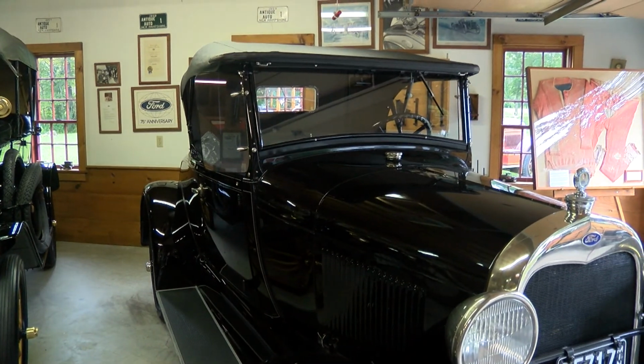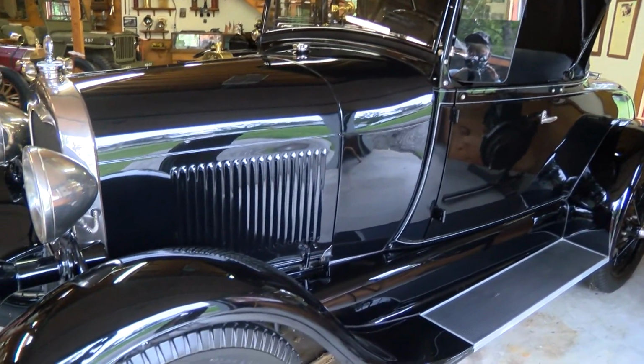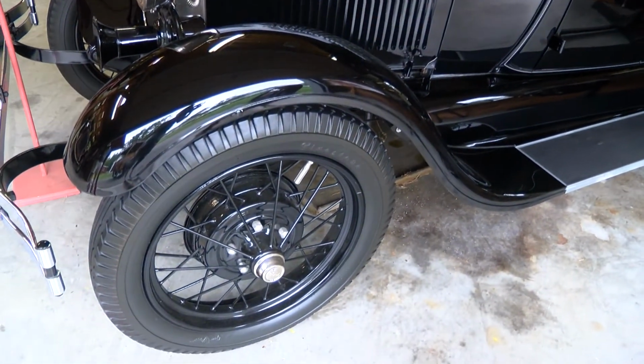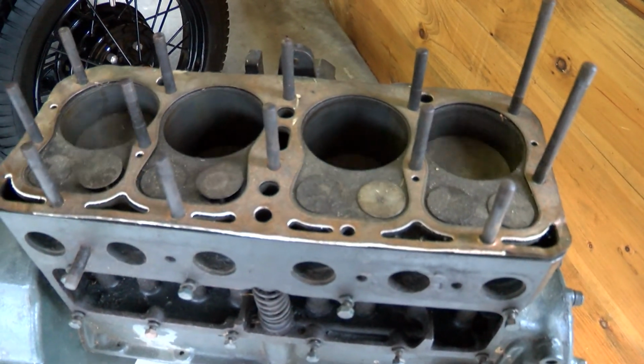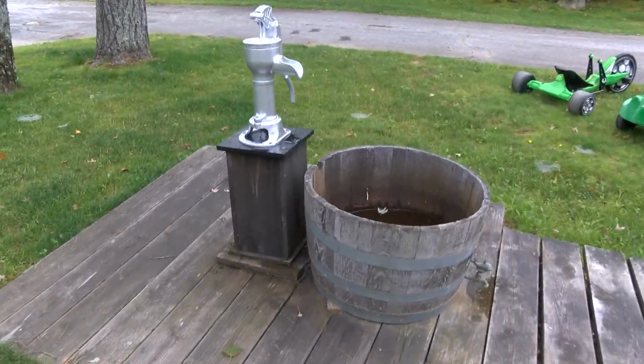And Henry says, we're starting over, we're calling it a Model A. So this is the second version of the Model A. The first one back in 1903. So there's a Model A engine over there that you can turn over and watch the pistons go up and down. Go off to other buildings here.